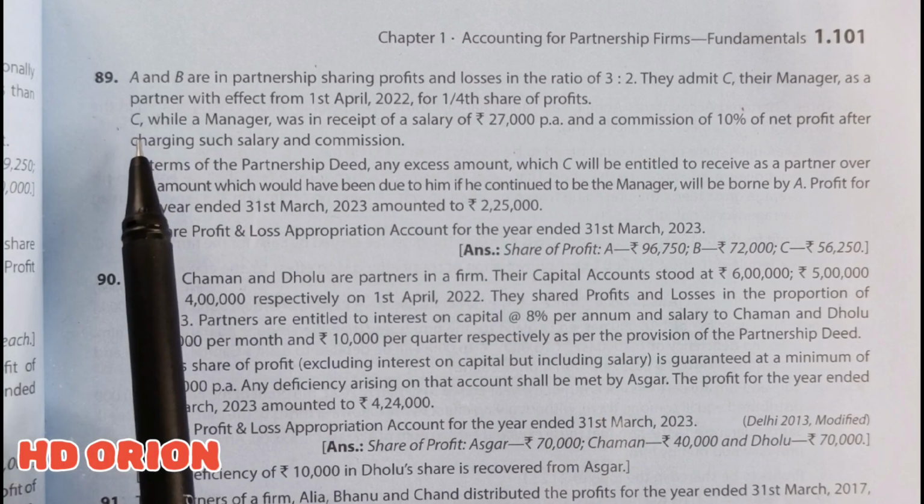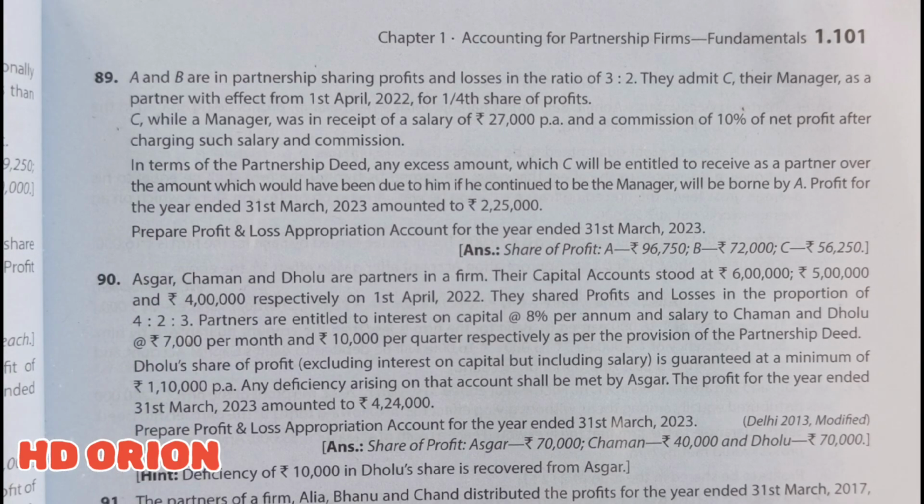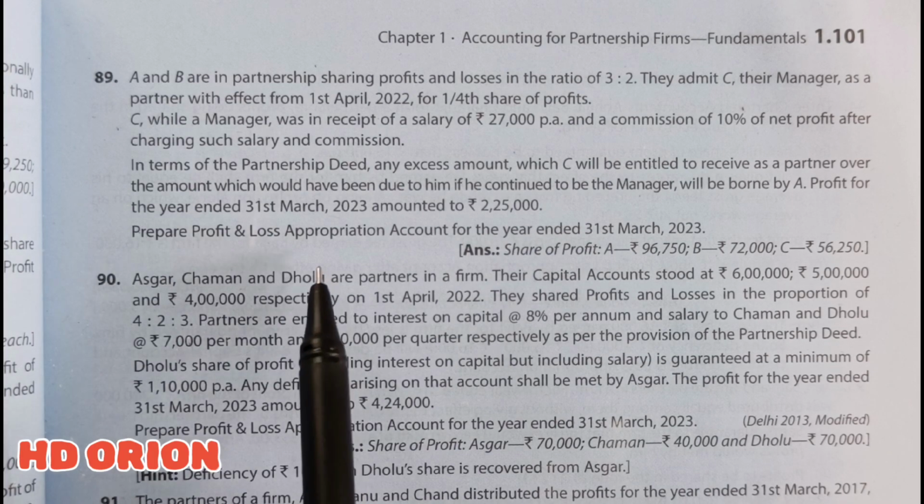Fine. And he is to be converted as a partner. But if there is a difference in his profit as a manager or as a partner, the difference will be borne by partner A, not by partner B. That is the thing we have to understand here.